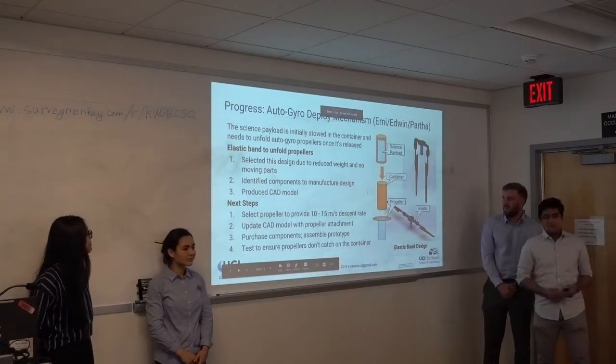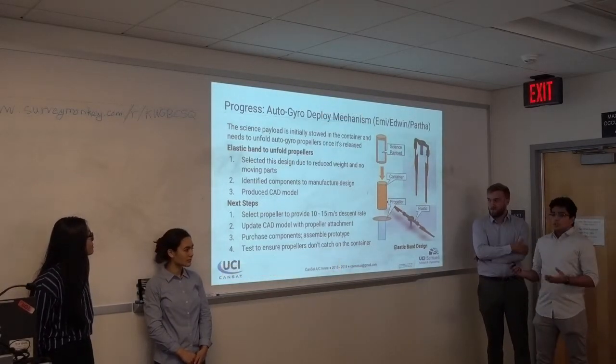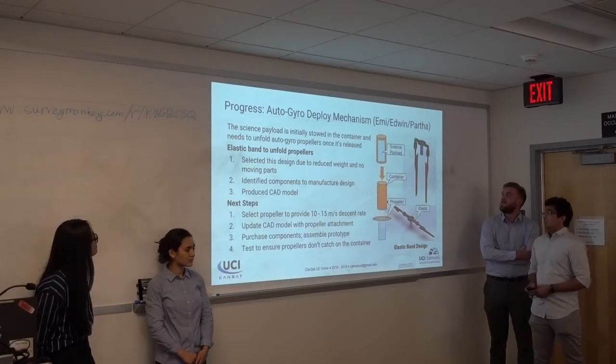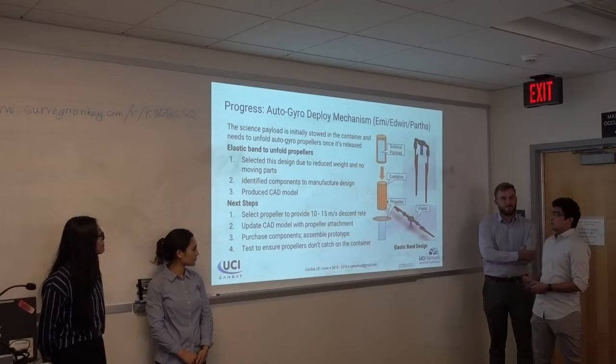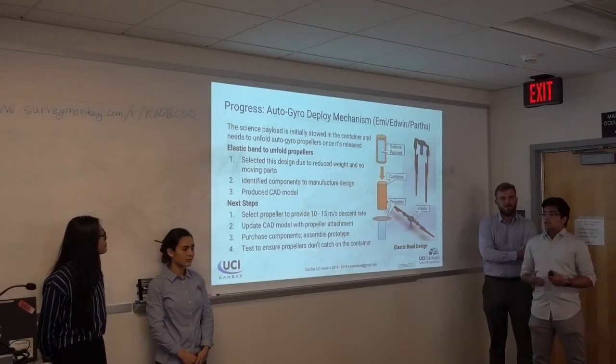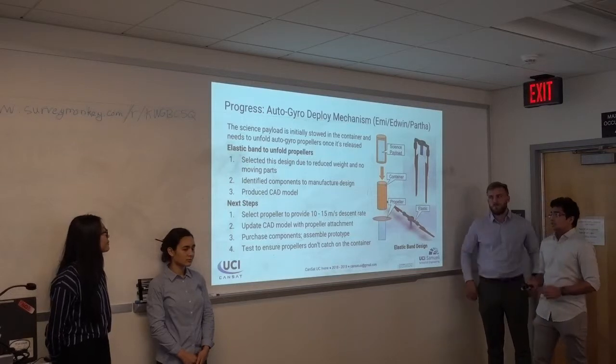I apologize for that. This is the natural position in the bottom right corner. However, when it's folded up, it will be in the position in the top right corner. So far our progress is we've made a conceptual model as shown, and we have also selected the majority of the components that we are planning to use in this mechanism.